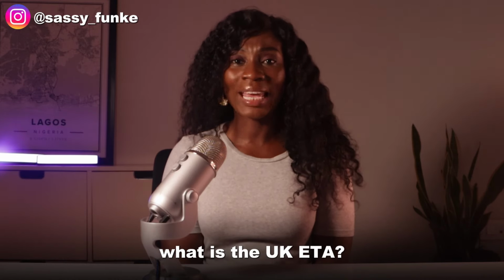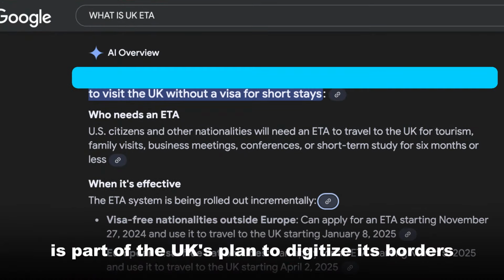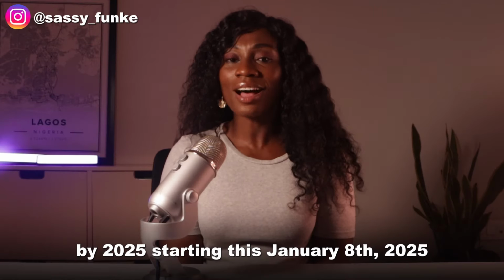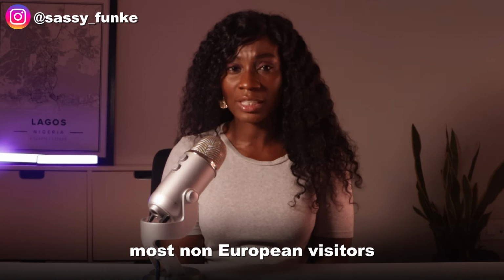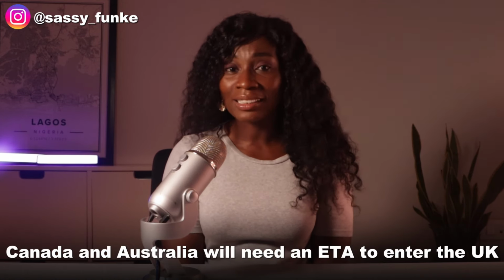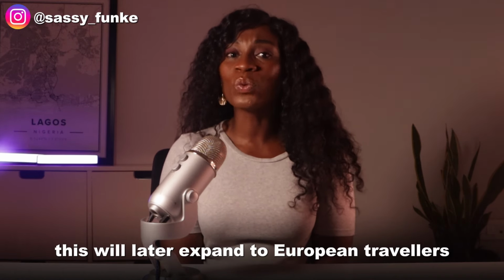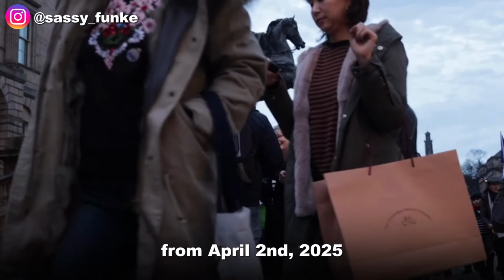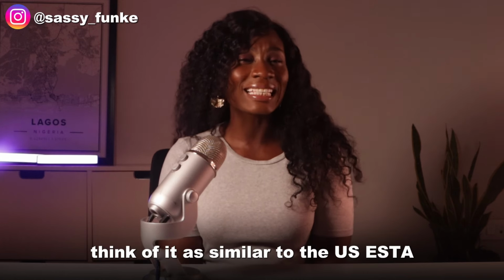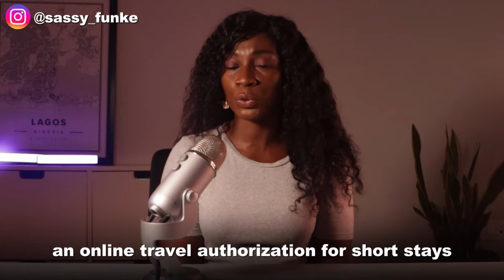What is the UK ETA? The Electronic Travel Authorisation, or ETA, is part of the UK's plan to digitize its borders by 2025. Starting this January 8th, 2025, most non-European visitors, including those from the US, Canada, and Australia, will need an ETA to enter the UK. This will later expand to European travelers from April 2nd, 2025. Think of it as similar to the US ETA, an online travel authorization for short stays.